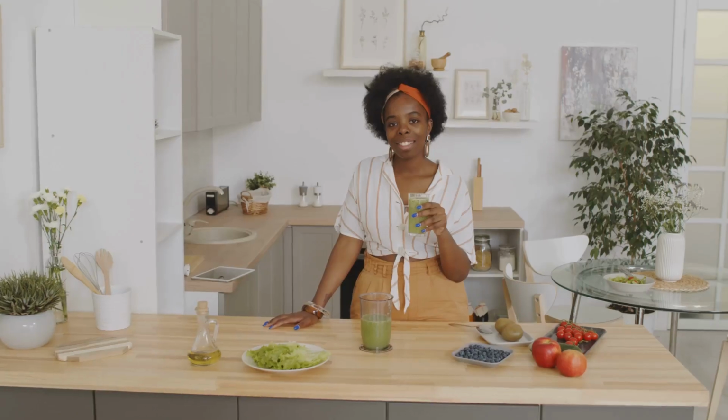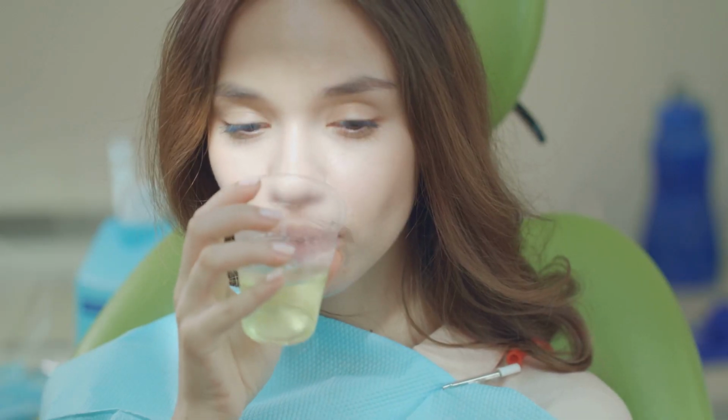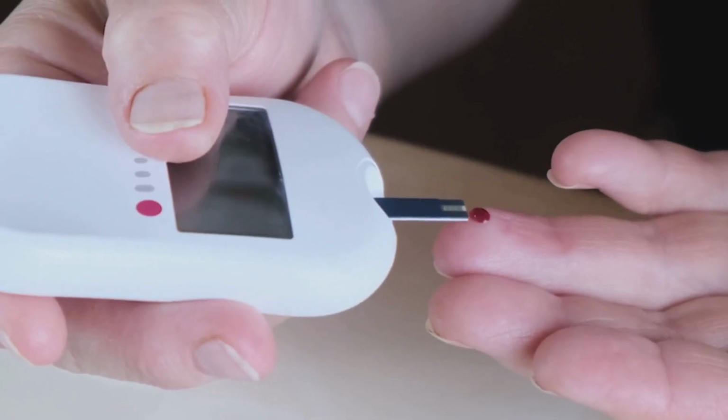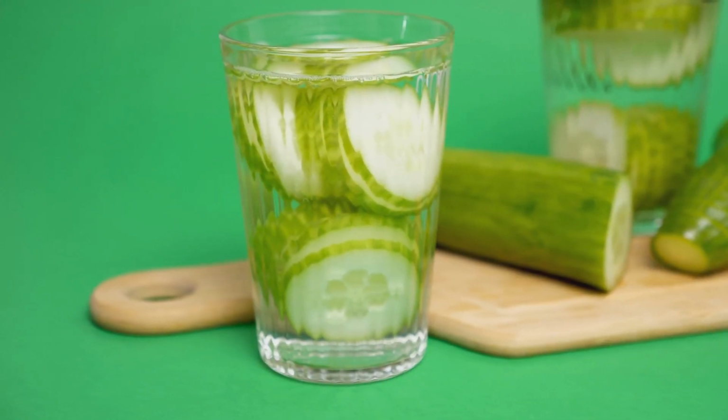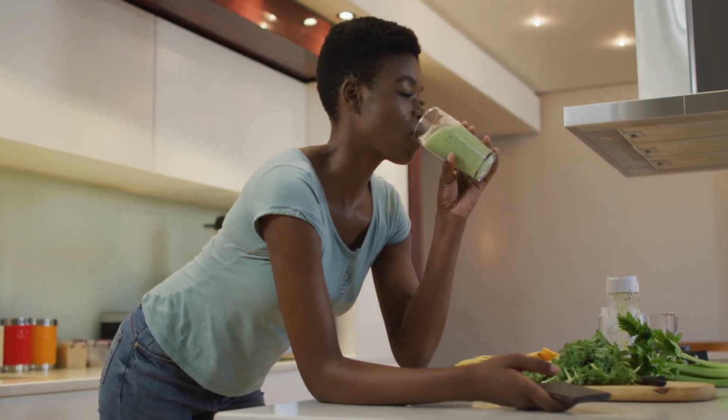Stable blood sugar means fewer cravings, better energy, and less belly fat. Drinking okra water before or with meals can blunt the glycemic response. It's a simple, natural way to support metabolic health. Blood sugar control is foundational for overall wellness.